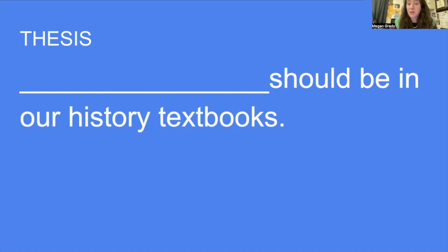Because this outline is so helpful. I've already basically written your thesis for you for this first paper. It won't be for all the papers this semester, but for this first paper, I've basically written your thesis for you. All you have to put in is what woman you're researching. From that list, you'll pick one and write their name in this first blank. So if I'm writing my paper on Billie Jean King, I would write Billie Jean King, and then it says should have their own chapter in a history book.